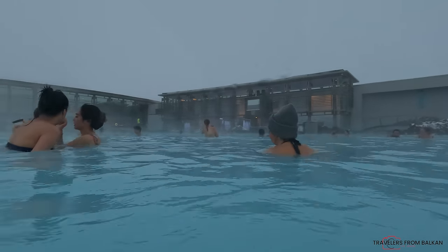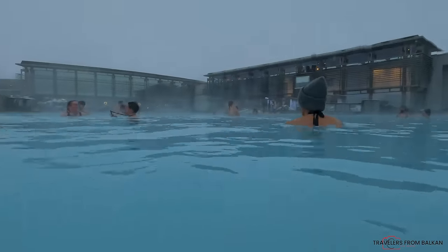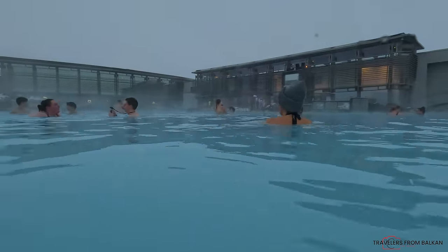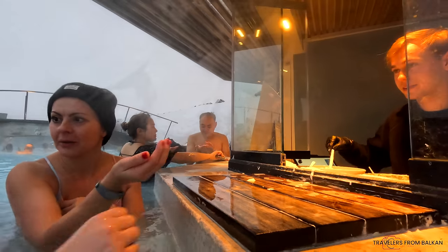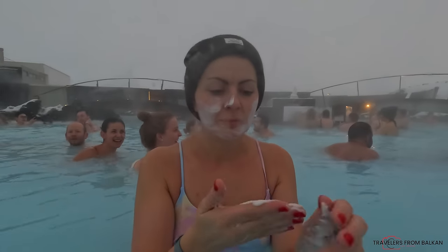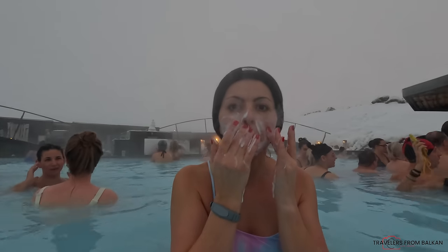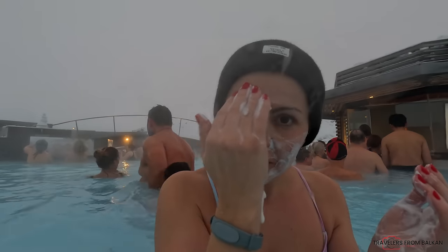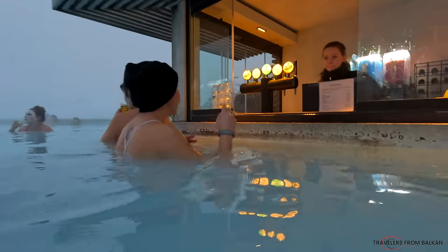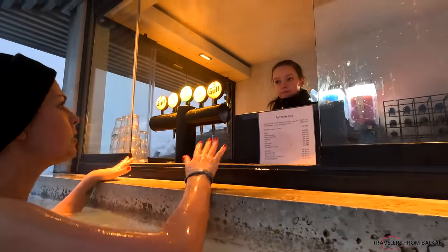On our last day, our plan was to visit the Blue Lagoon. But we were a little bit late because of the weather conditions. Our car got stuck in the snow, but nevertheless, we managed to come and enjoy this beautiful warm and blue water. As you can see here, you can use this silica gel and put it on your face as a face mask. Also in this price, one drink was included by your choice.